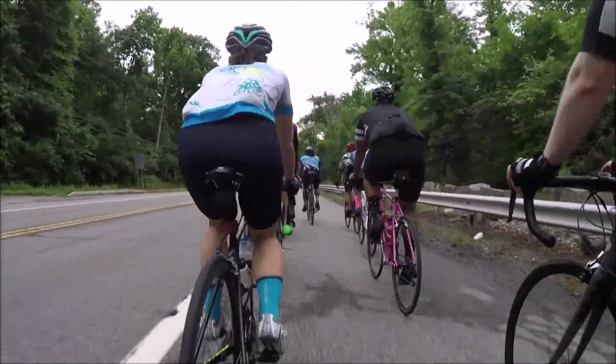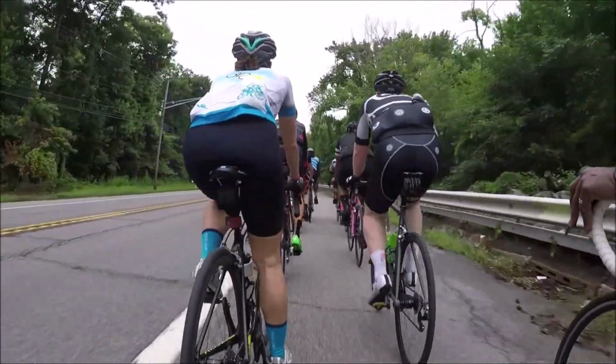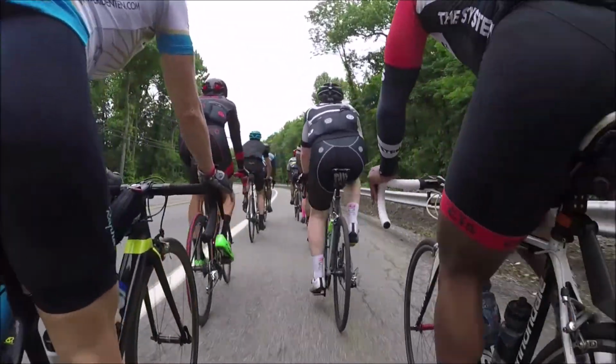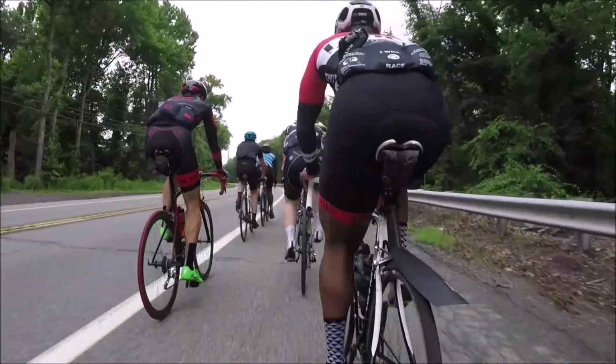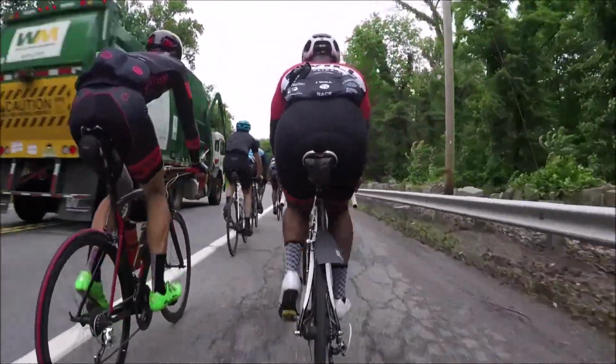See how tight this group is rolling? Smooth. See, I'm sitting right in between Emily and Coach Ed. That's what we call the cheat spot. You know, kind of riding in the armchair.